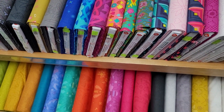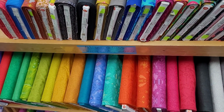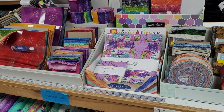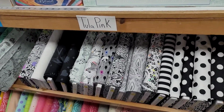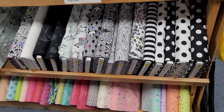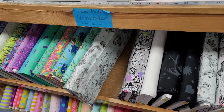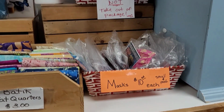Then when you come out, you get a little Allison Glass. If you were looking for, I think they have her sun print here. Yep, that sun print right there. Here's a little bit of your Free Spirit. You've got some Tula Pink there, and some of her older collection is below it. And then you have, yeah, Tula Pink. Moda's Back Porch Collection.